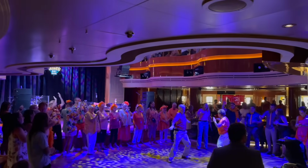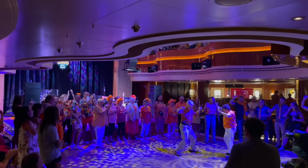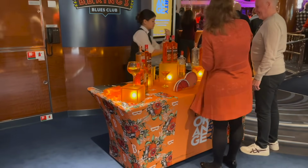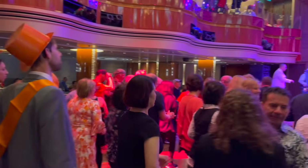But it's definitely a very fun party that is happening. You'll see that there are special drinks for the orange party. There are some snacks and little desserts, and overall it is a good time.